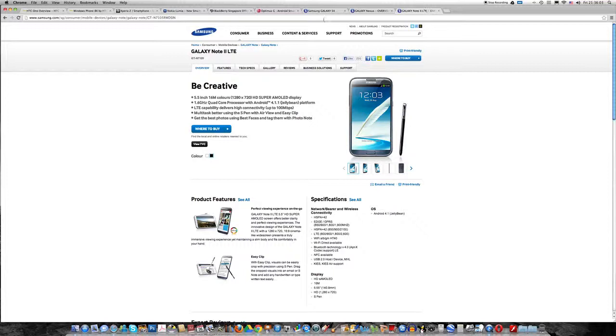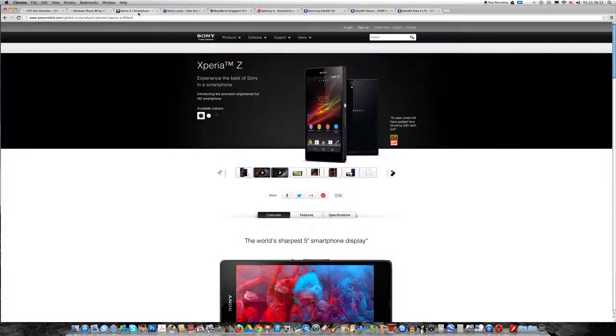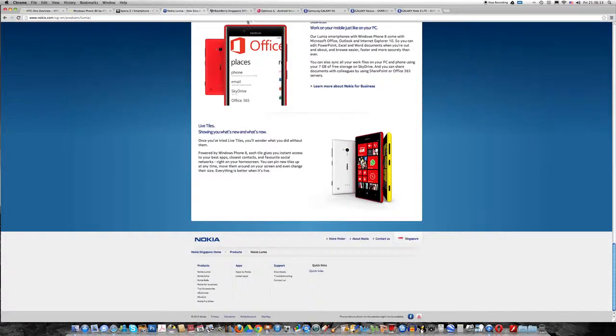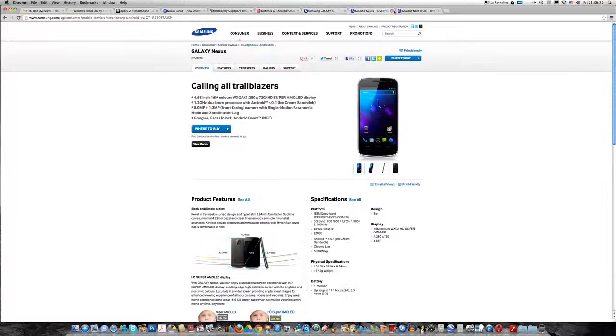So that's about it, and I'll just name the phones quickly for you. HTC One, Windows Phone 8X by HTC, Sony Xperia Z, Nokia Lumia 920, BlackBerry Z10, Optimus G, Samsung S4, Galaxy Nexus, and Galaxy Note 2.